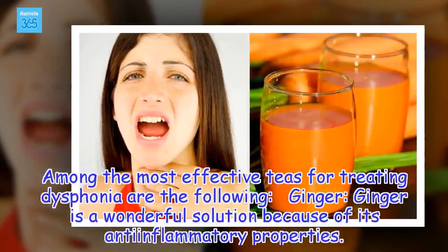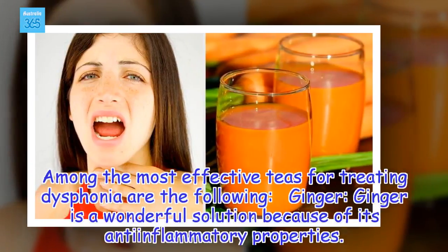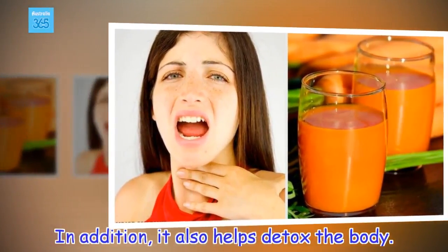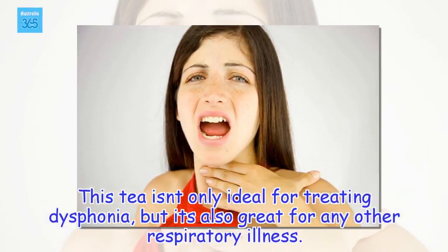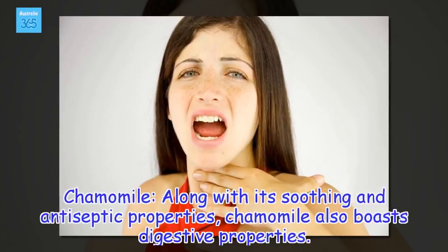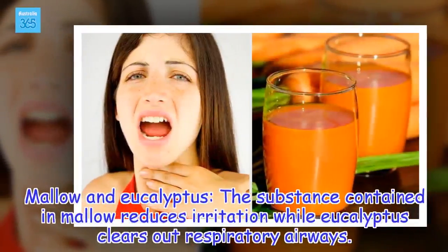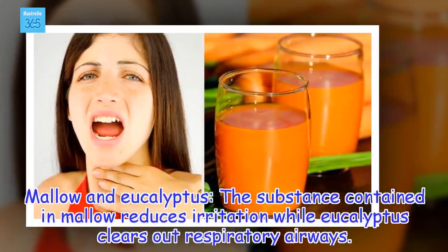Among the most effective teas for treating dysphonia are the following: ginger. Ginger is a wonderful solution because of its anti-inflammatory properties. In addition, it also helps detox the body. This tea isn't only ideal for treating dysphonia, but it's also great for any other respiratory illness. Chamomile. Along with its soothing and antiseptic properties, chamomile also boasts digestive properties. Mallow and eucalyptus. The substance contained in mallow reduces irritation while eucalyptus clears out respiratory airways.